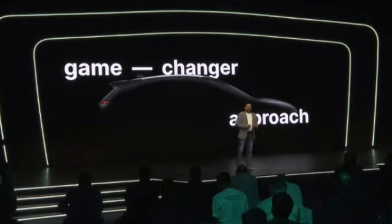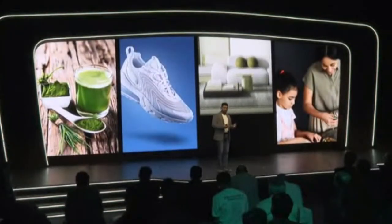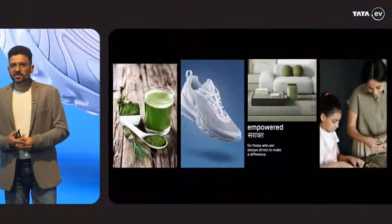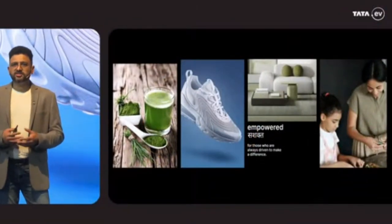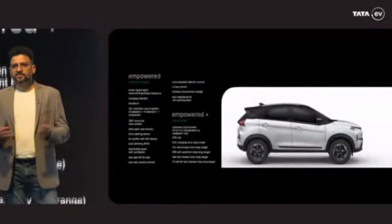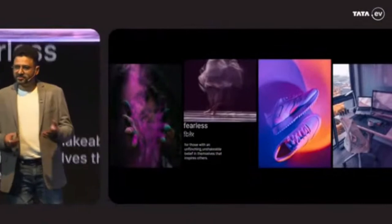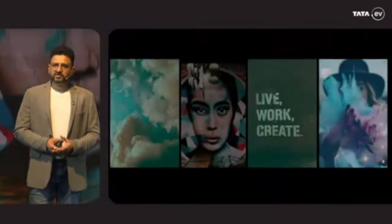In terms of go-to-market, we have adopted a game-changer approach. You would have seen that we have adopted the persona approach. Martin spoke about it. Specifically, a persona has been created for the electric vehicle range, which is the Empowered persona. This is for the power user who wants the best of everything. The Empowered persona comes with a feature list which is really, really long. All the features we have spoken about are there in the Empowered persona. We also have the Fearless persona available for the Nexon.EV and the Creative persona as well.